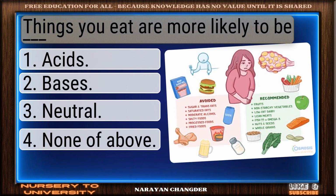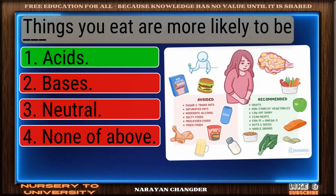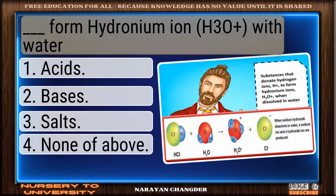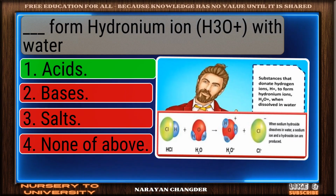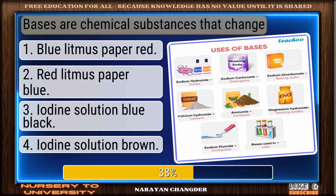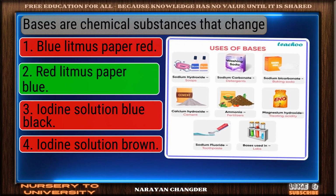Things you eat are more likely to be dash. Great job. Acids is the accurate answer. Dash form hydronium ion with water. Good job. Acids works well here. Bases are chemical substances that change. Good thinking. Red litmus paper blue is the right answer.